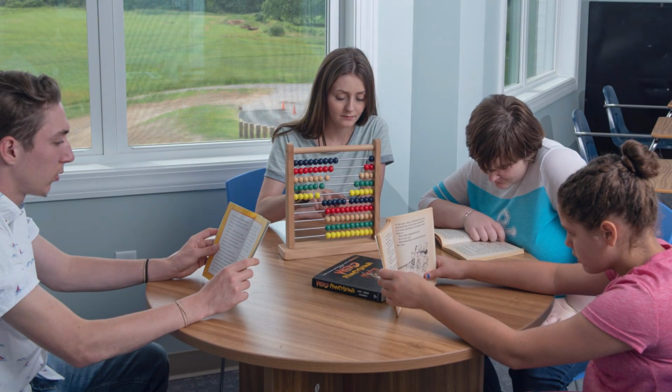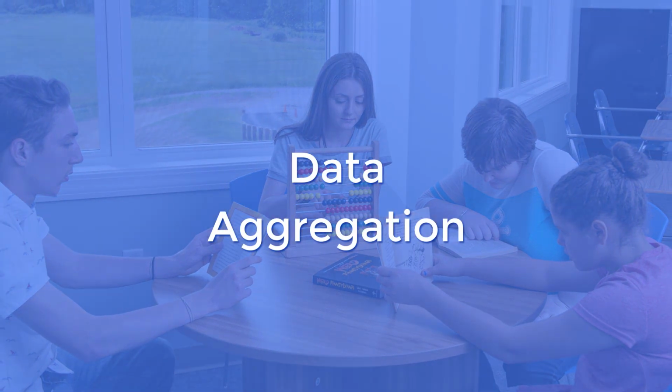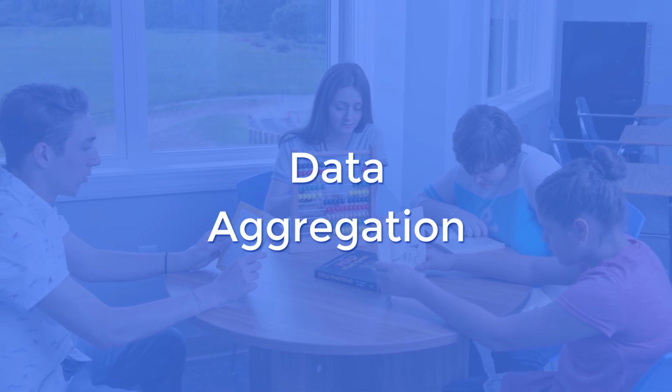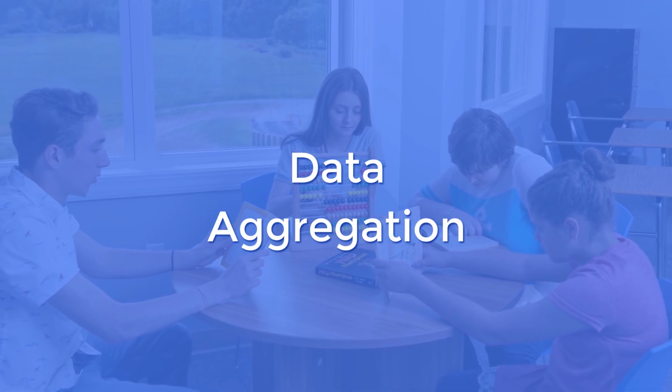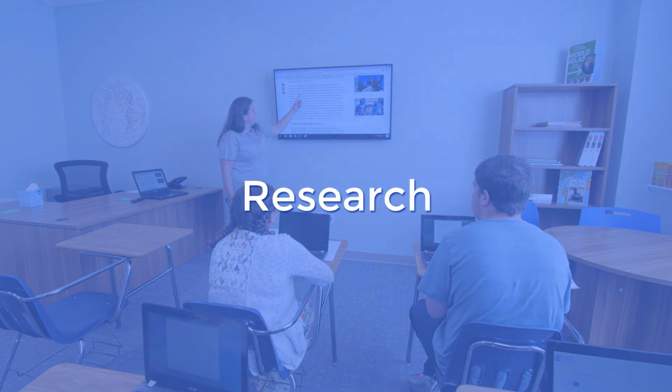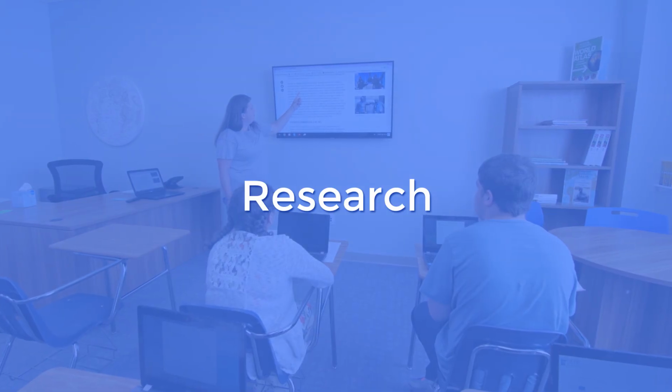It also aggregates that data on the back end so that we can do benchmarking and quality improvement projects to improve services and make sure that we're servicing everybody equitably at JRI. And then the last role is really for research and to understand in a naturalistic clinical setting what works best for who so that we contribute to the larger educational field as a whole.